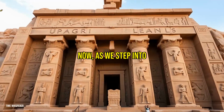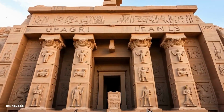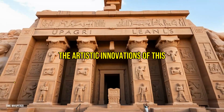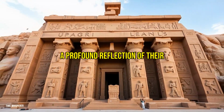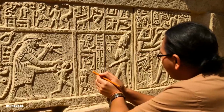Now, as we step into the realm of creativity and expression, let's explore one of ancient Egypt's most enduring legacies, their art and sculpture techniques. The artistic innovations of this civilization were not just about beauty, but also served as a profound reflection of their culture, beliefs, and technological mastery.